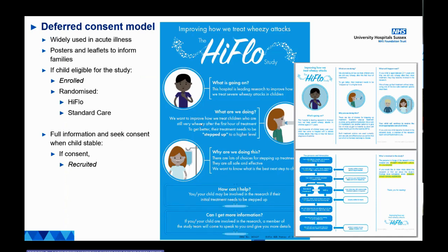So just briefly about the deferred consent model, it's widely used now in studies of acute illness because, to be honest, if you're looking at emergency conditions, it's simply not feasible to do a randomized study using traditional consent. So what we did was to put out lots of posters and leaflets to inform families that the study was going on. If the child was eligible for the study, they were enrolled in the emergency department, randomized to one of the 2 arms, and then they were approached, usually the next day when the child was stable, by a research nurse normally, with full information to seek consent.